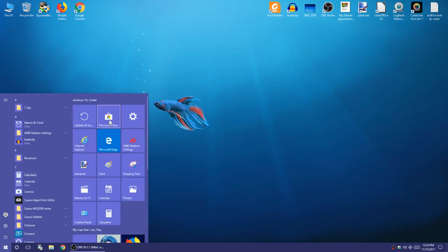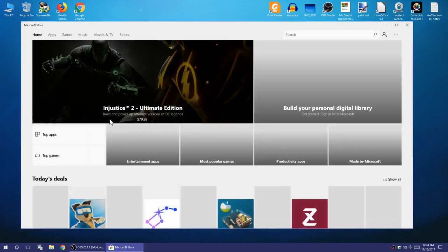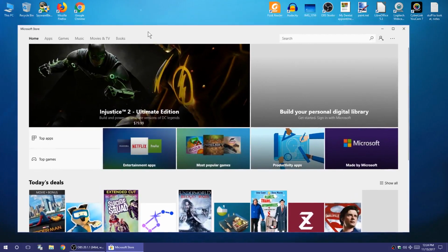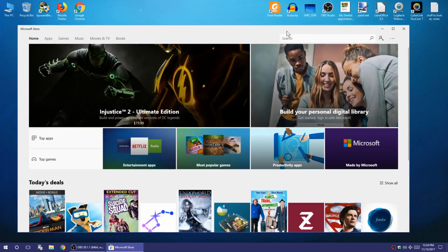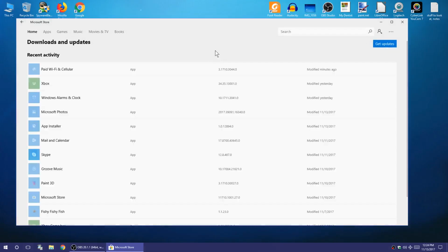Okay, if you open up Microsoft Store, right? And I'm talking about updates, Windows updates, Windows 10 Store updates, and there seems to be, in my mind, conflicting information. We go up here, the three little dots, and you click on Downloads and Updates. Okay, here I get my random updates, and it shows here what's updated, right? So you figure, oh, it's been installed, because it says modified minutes ago, right? Paid Wi-Fi cellular, Xbox, and Windows Alarm and Clock.